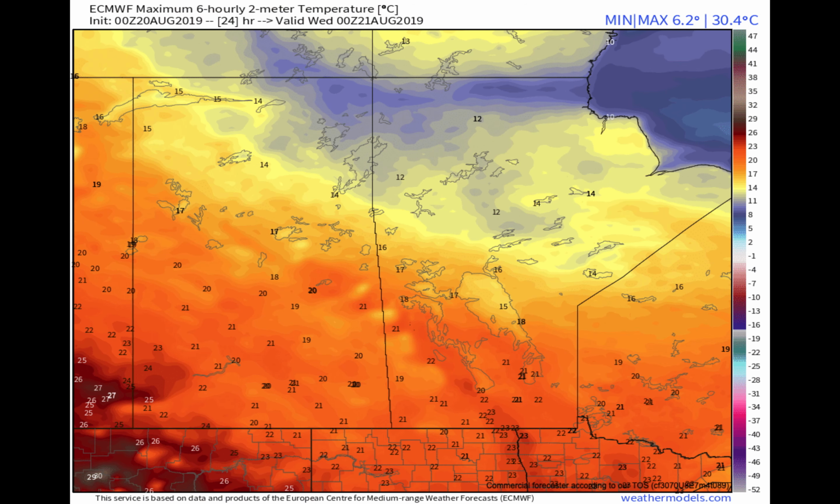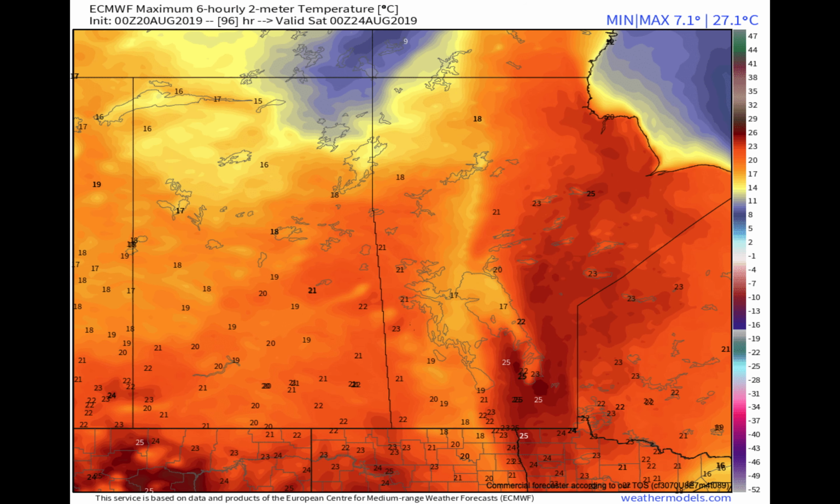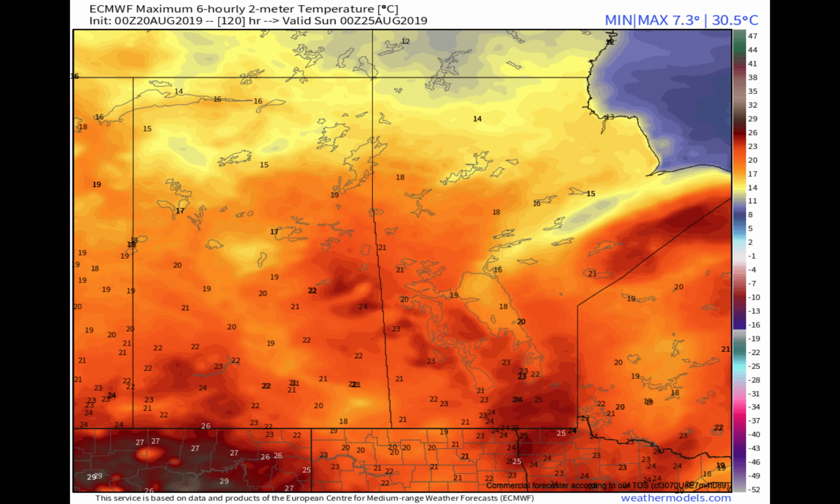High temperatures then for the next 5 days. Here are your high temps Tuesday, Wednesday, and then Thursday, now we're warming up in this region in advance of that storm system, cooling off by the time we get to Friday. And then here are your Saturday high temperatures.